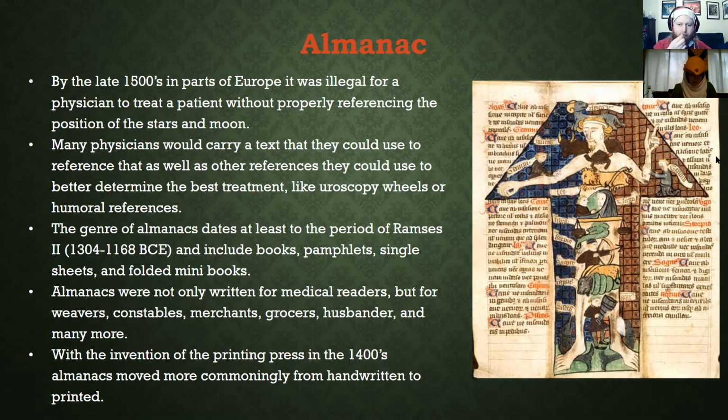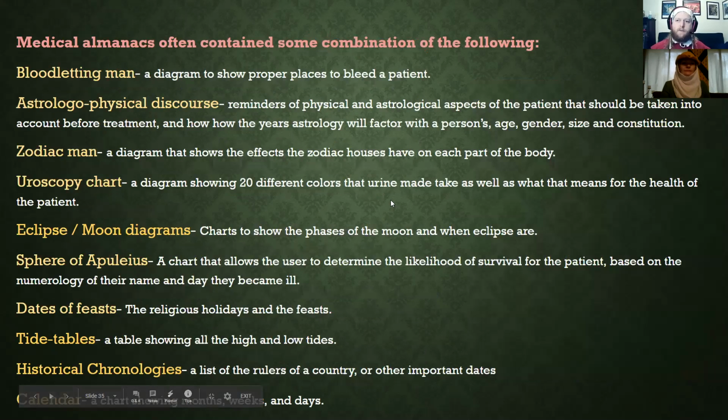And so then with the invention of the printing press in the 1400s, almanacs moved to a more commonplace and more widely used, and went from handwritten to printed. So a medical almanac will contain some combination of the bloodletting man. So it's the guy drawn out, and you can see his veins, so you know where to stab the person. An astrological physical discourse, so a reminder on what parts of the body does what. The zodiac man, which is our little image of the guy with the different zodiac bits on him. A uroscopy chart, like we saw before. An eclipse and moon diagram, so we know what the phases of the moon are.